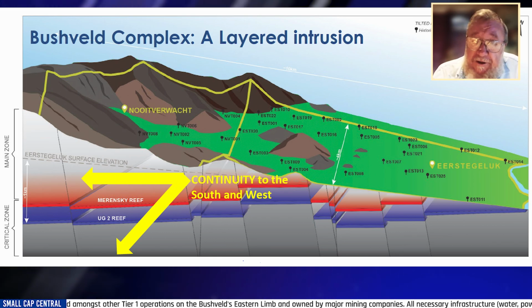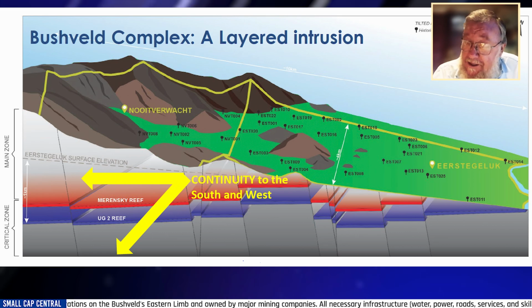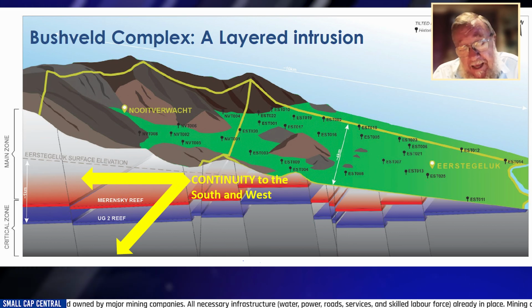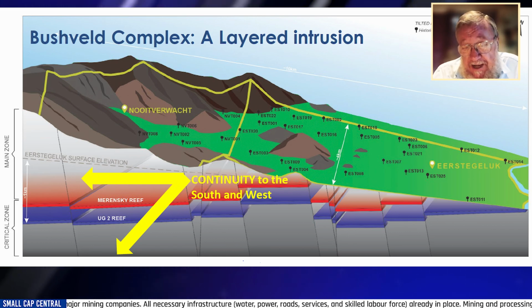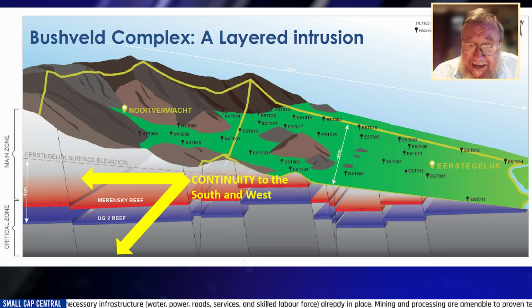One of the reefs, the traditional reef that was kicked off 100 years ago, almost this year, so the industry is now 100 years old, is called the Merensky Reef. That was developed on what's known as the Western Limb, out to the west of Johannesburg near a town called Rustenburg, and that's provided the bulk of the world's PGMs for decades.